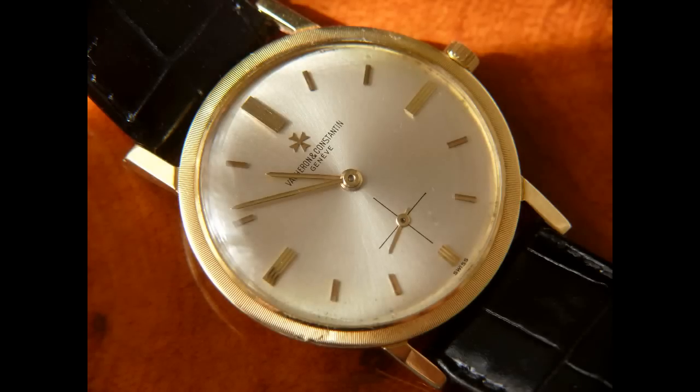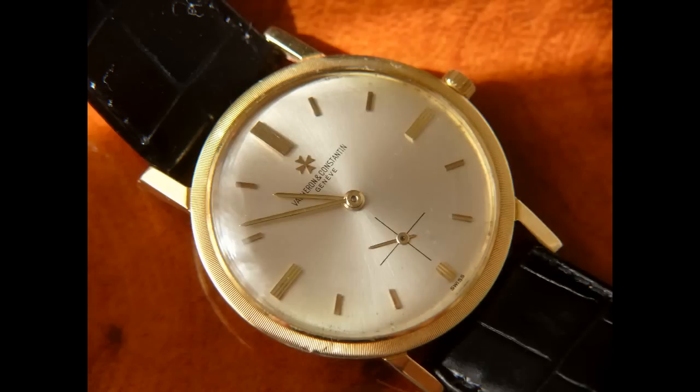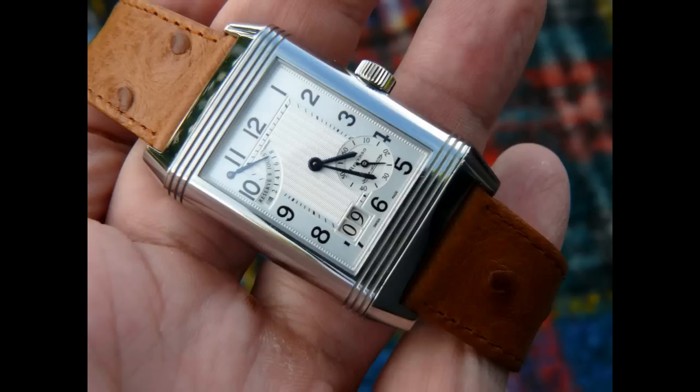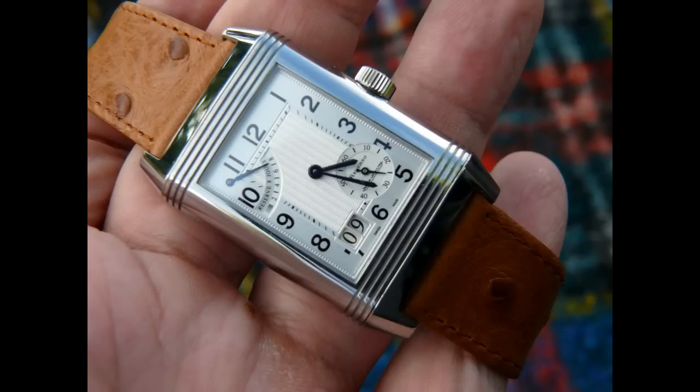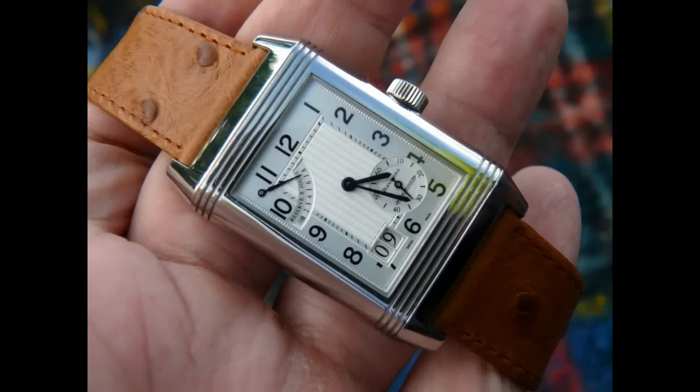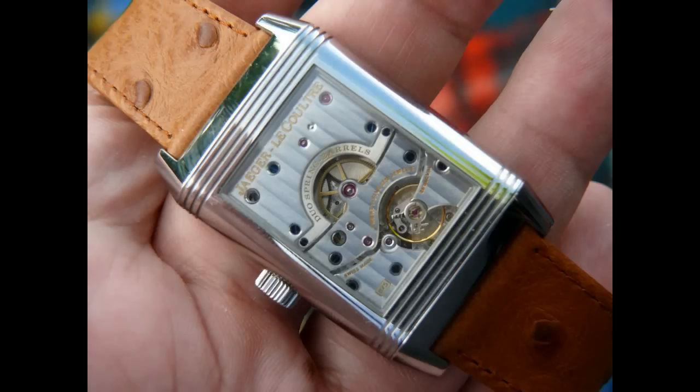Vacheron has been making luxury creations for decades. This piece here on the screen is from the 60s, and it's as classic as when it was released. Audemars has also released classic pieces, and brands like Jaeger-LeCoultre, who used to supply Patek, AP and VC with movements, are now concentrating on movements and high-end pieces for their own range. And this piece here, the Jaeger-LeCoultre Reverso Grand Date, exhibits a beautiful back that no Omega, no Speedmaster, no Rolex Submariner, no Rolex GMT could possibly hope to attain.